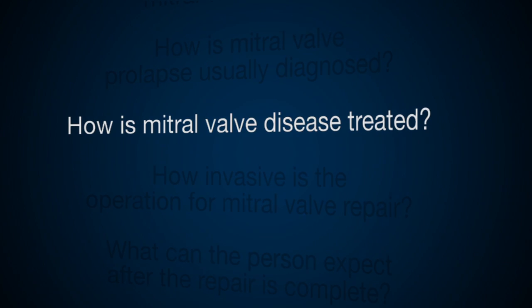And we can readily detect if there is a leak and the degree with which that valve is leaking. The treatment for mitral valve disease almost always ends up with a surgical procedure. It's a mechanical problem. It's doorways, if you will, in and out of the heart that aren't working appropriately, and therefore it requires a mechanical solution. Medicine typically doesn't really fix that problem.